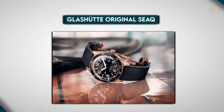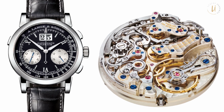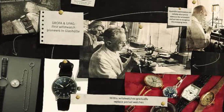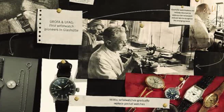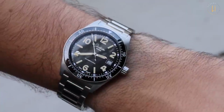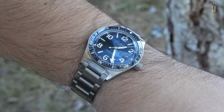Then there's Glashütte Original, the German brand often overshadowed by its neighbor A. Lange & Söhne, but no less impressive. Glashütte has a rich history stretching back to the mid-19th century, and today it blends traditional Saxon watchmaking with modern flair. The SeaQ, in particular, has been making waves, pun intended, in the diving watch category.